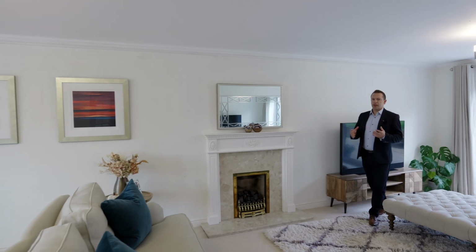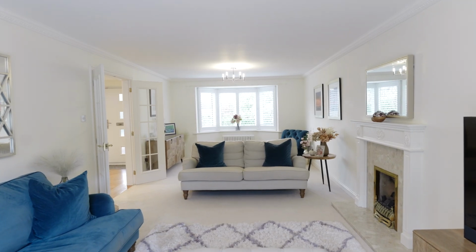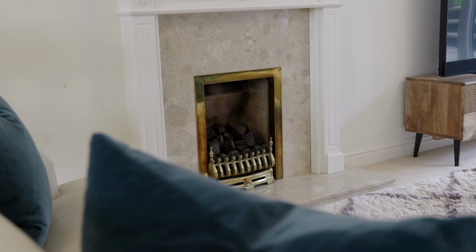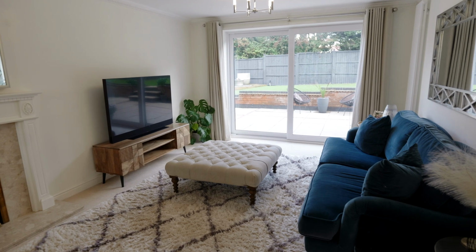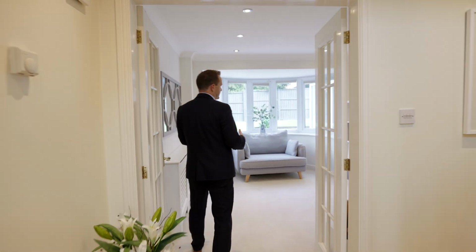This property is beautifully presented throughout, and you'll find me in the main reception room with bay windows to front, sliding patio doors to the rear, giving this room a fantastic dual aspect and floods it with a lot of natural light.